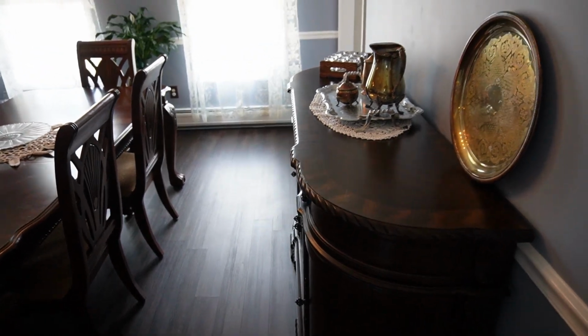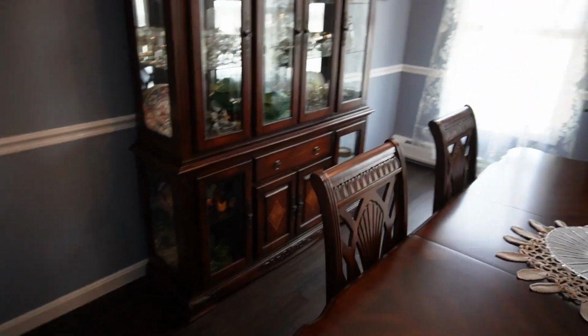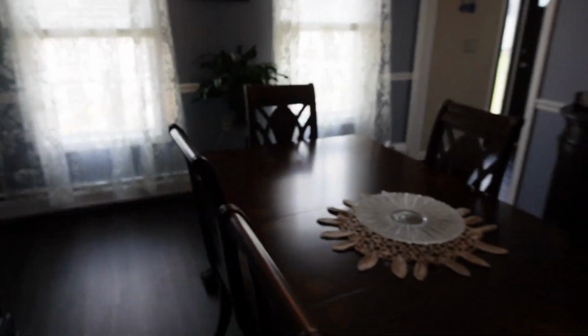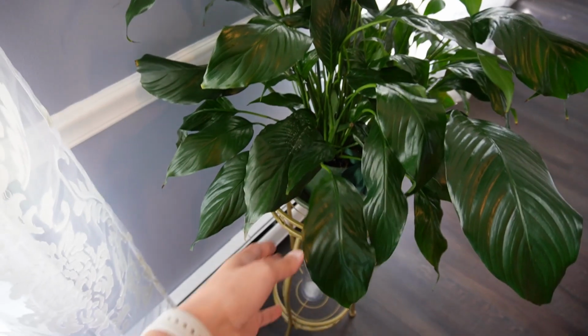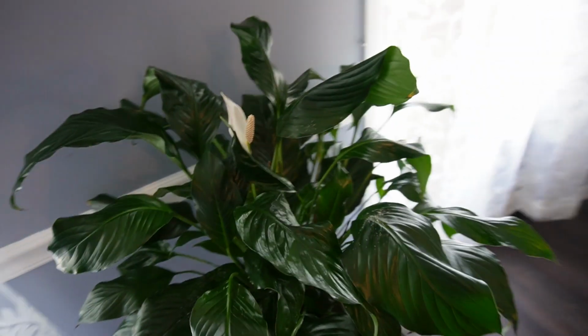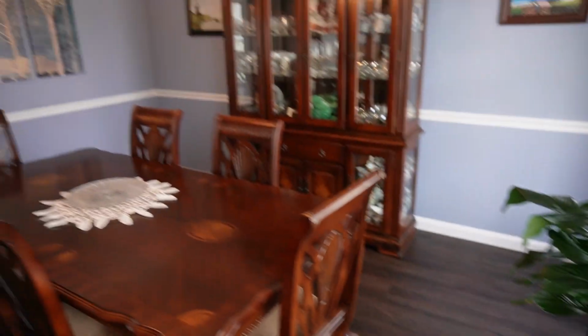So this is what everything looks like when it's all clean. I wish you guys could feel how light and airy the space feels now. I did some work on my peace lily. Let me know if you have any recommendations on how to keep this little one alive. I've been trying to keep her alive since January and doing my best, but if you have any tips or tricks, greatly appreciate it. But this is how the space turned out.